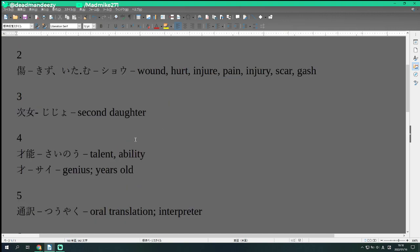Number three is jijo, the second daughter. Ji is next or coming. Jo is girl. So the next girl is your second daughter. The first girl is your chojo, or your longest daughter, the girl you've had the longest. And your jijo is the next girl after that. Jijo is your second daughter.